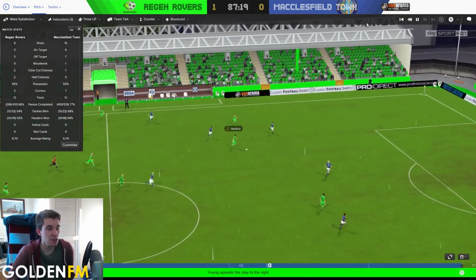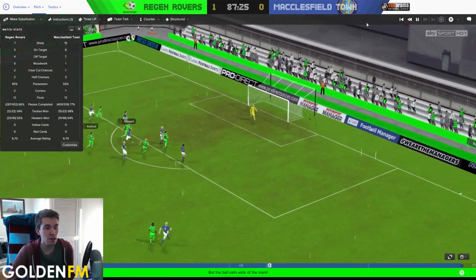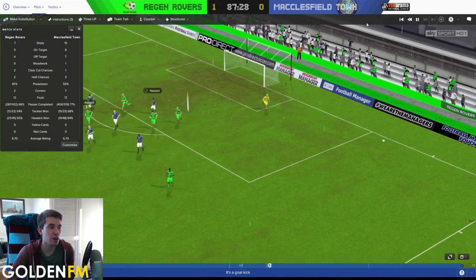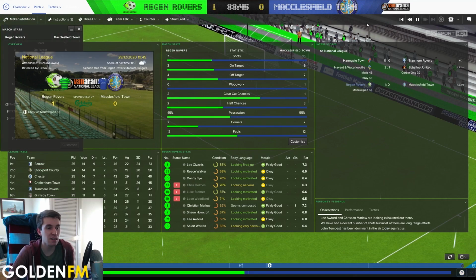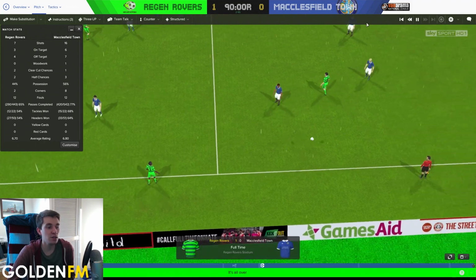What's he going to do? He's played it into Orford. This is it. Come on, guys, make it 2. Orford. Oh, he's hit it wide. He should really have passed. I think he just panicked. Didn't know what to do. However, this is the final whistle, surely.